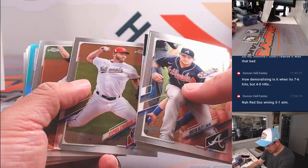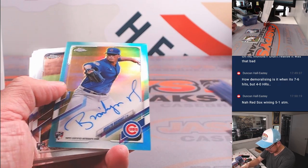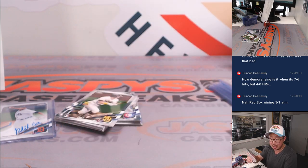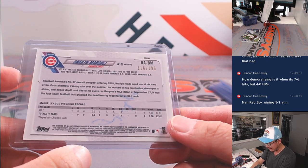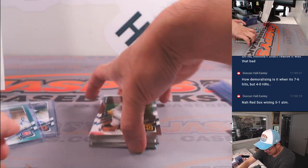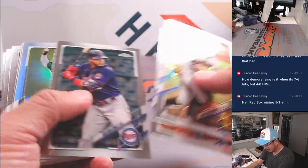Got some aqua here. Is that going to be an autograph? It is. It's Braylon Marquez. Rookie auto for the Cubs, Jeremy Port. Our last auto of this half case break, 116 out of 199. Looks like he was stacking autos on top of each other before they dried properly.